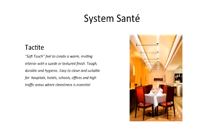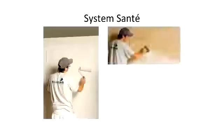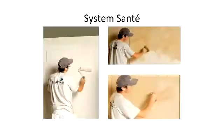The second finish here is Tactite. It's a soft touch feel, almost like a suede. Very easy to clean and used in a number of environments where cleanliness is essential. Application, traditional brush, roller, spray, so very efficient. But again, we're going to look at how we achieve the finish. So we've got a suede look here and a beautiful soft feel.